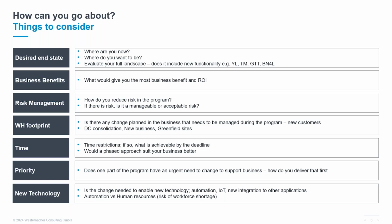Sometimes we find with customers that one part of their program has a really urgent need to actually change, and it's usually down to drivers from business requirements, and you need to work out how you could deliver that first. And then new technology. Is the change needed to enable new technology, new integration, automation versus human resources? There have been warnings that we will have a reduced workforce in the not too distant future. So how can we plan for that, and what can we do to bolster that?